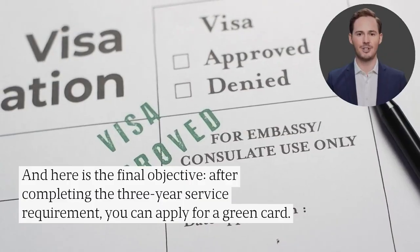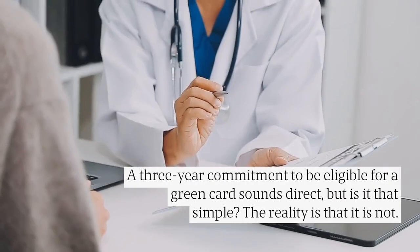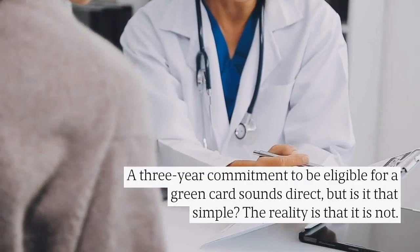And here is the final objective. After completing the 3-year service requirement, you can apply for a green card. A 3-year commitment to be eligible for a green card sounds direct. But is it that simple? The reality is that it is not.